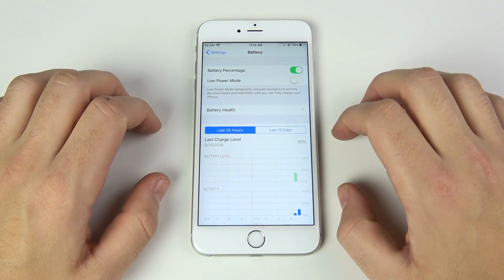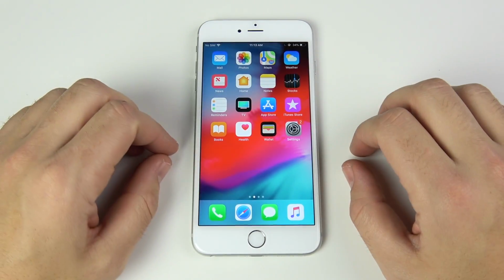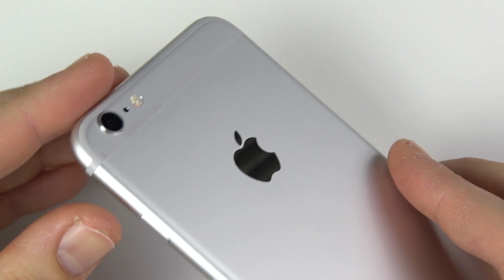If you do some battery optimization tricks on iOS, you will get at least easily through the day. But like I say, you're not getting 2 days. You're not getting Galaxy Note 9 type battery life on this thing. No way. At the end of the day, this is December 2018.